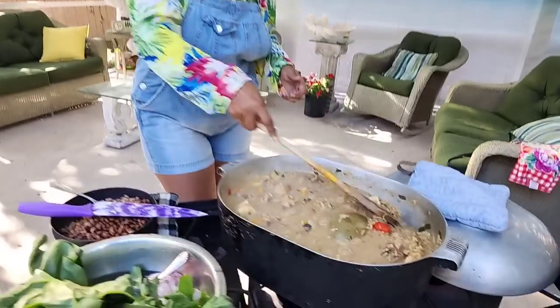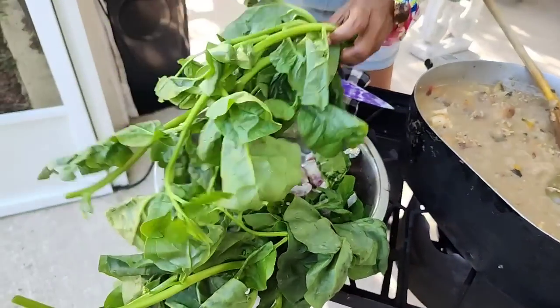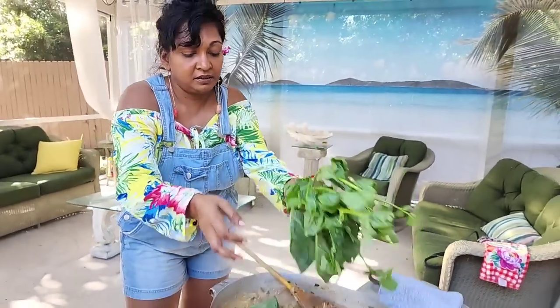Wow. So what I'm going to do now, guys, I'm going to start putting some bagi leaves in here, whole, or just breaking them up a little bit.